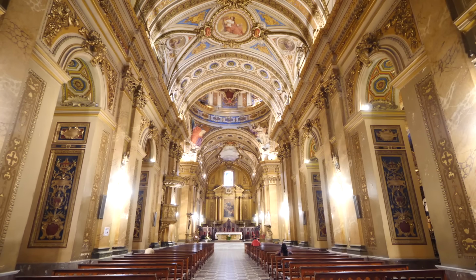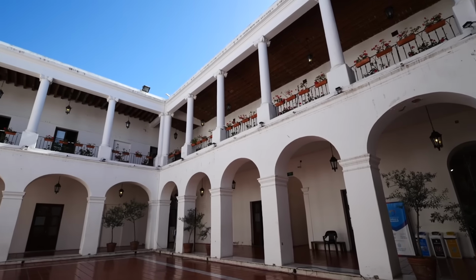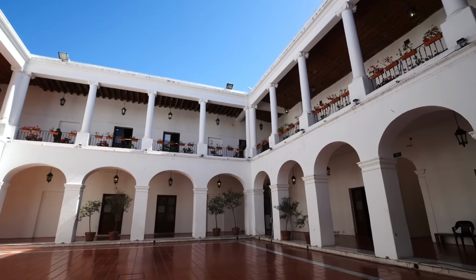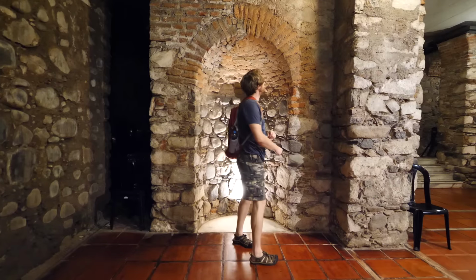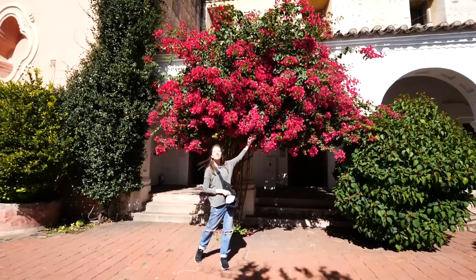And that concludes our travel guide to Córdoba, Argentina. We hope you enjoyed exploring the country's second largest city along with us. If you're after colonial architecture, Jesuit ruins, and beautiful plazas and courtyards, this city certainly delivers.